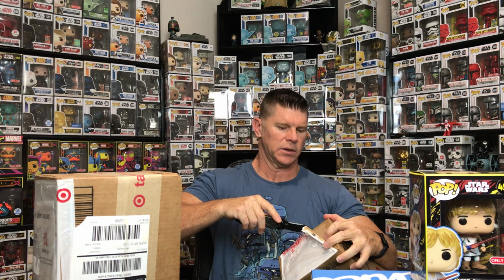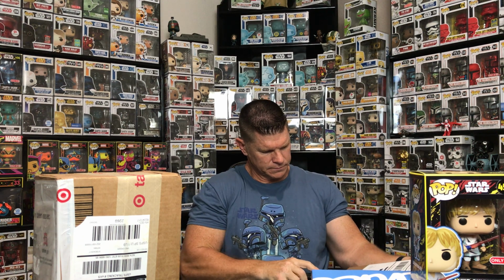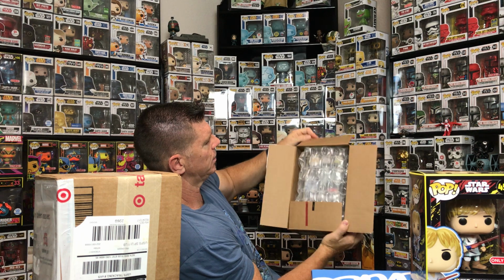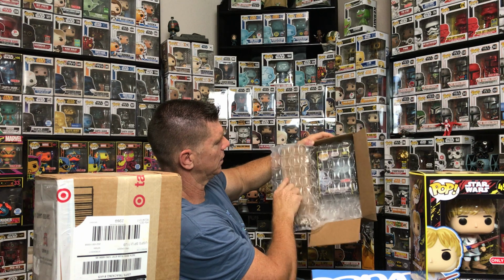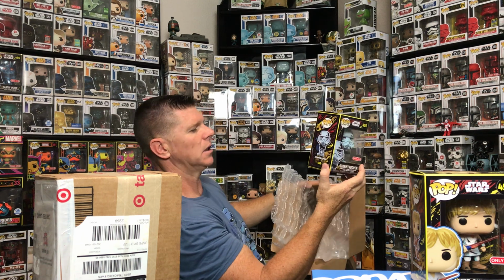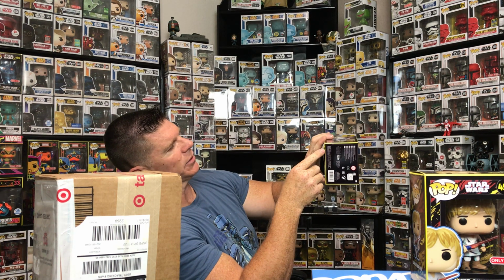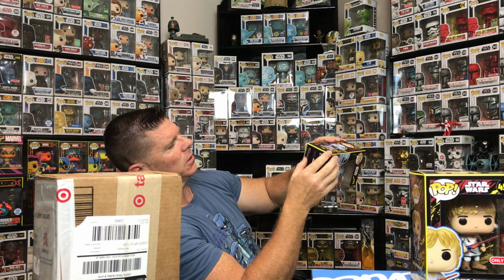Also a Target. Come from this side, and there again, bubble wrap is really good, should not have any issues with the pop. It's packed in really good. And here we go, it is my online purchase of the Trooper, and this one does have a little damage on the bottom, so I'm not sure. Looks like the bottom was jammed in there. I'm not sure if someone opened it up and closed it. But let's take a look at it.